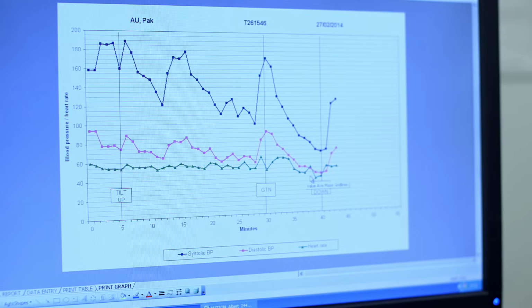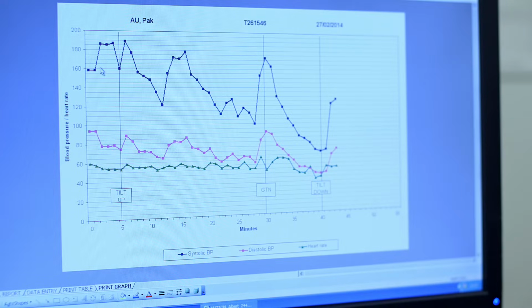No matter what the result of a tilt test, we always send the results back to the referring doctor. And particularly in Mr. O's case, because he didn't have any of the symptoms that he's been complaining of, we'll call it inconclusive, but it's all really helpful information that will definitely help towards the diagnosis for him. I was treated well. Yeah, I'm pleased to have the test. I hope I'll plod on for a few more years yet.